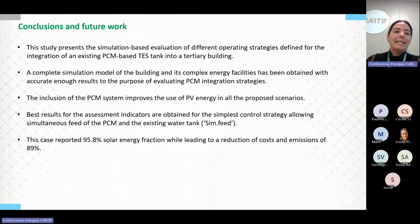This study presents the simulation-based evaluation of different operating strategies defined for the integration of the existing PCM and water storage tank into the tertiary building. A complete simulation model of the building and its complex energy flexibility has been obtained with accurate results for the purpose of evaluating PCM integration strategies. The inclusion of the PCM system improves the use of photovoltaic energy in all the proposed scenarios. The best results for the assessment indicators are obtained for the simple control strategy alone, simultaneous feeding of the PCM and the existing water tank. The simultaneous feed has reported a 95.8% solar energy fraction, leading to a reduction of cost and emissions of 89%.